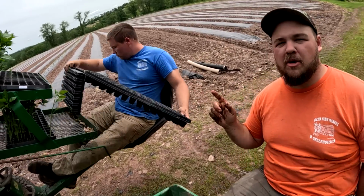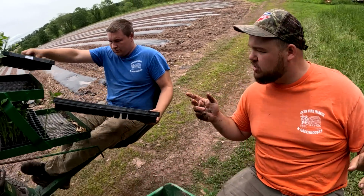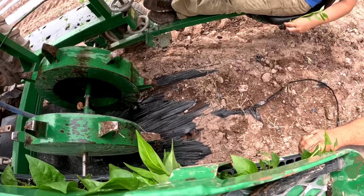We just got our first row of peppers put into the soil. It went really, really well. I'm not 100% sure how many trays we used. Looks like we used 6 or 7 trays. Those look like good numbers to us. We're gonna make our way back out through the field.